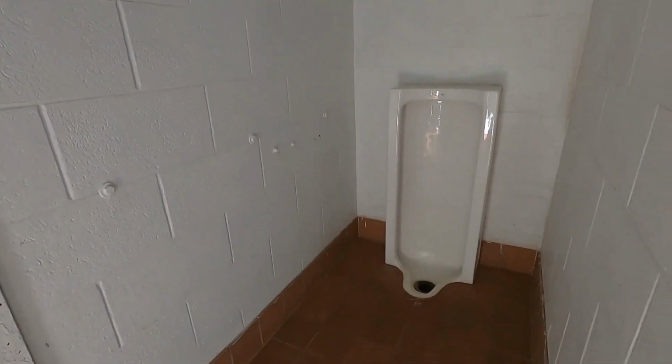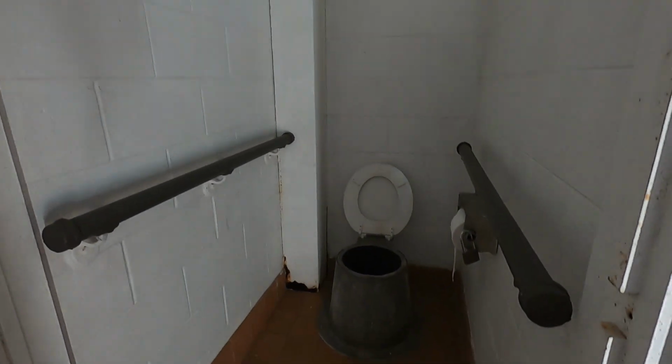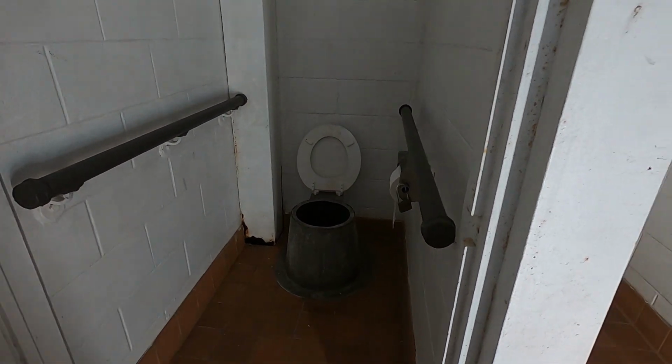Has a urinal right there. My phone just went off, excuse me. And there's the toilet. And like I said, it's just an old pit toilet. So if you got kids, make sure you come in here with them. You don't want them to fall in that thing.